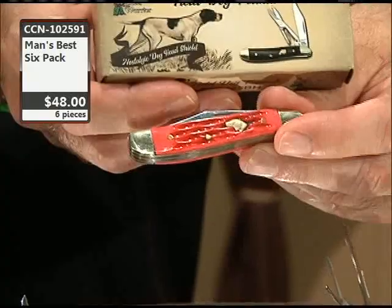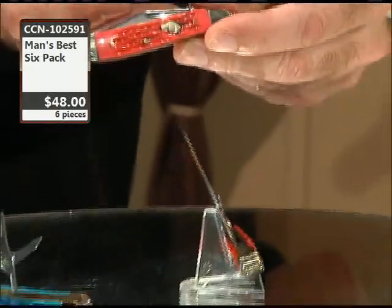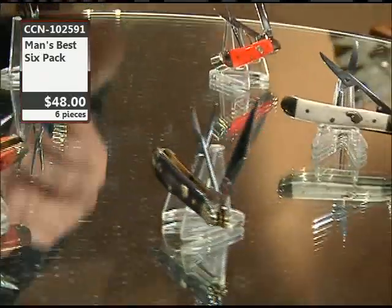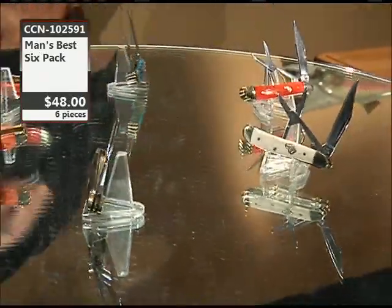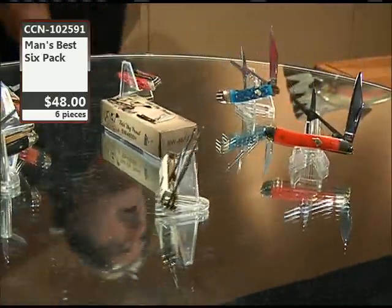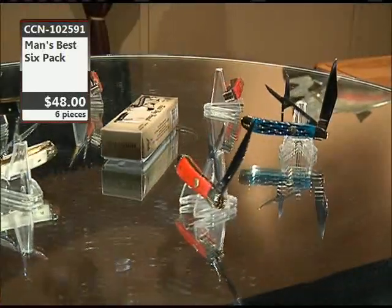Field dog peanut for the bird hunters. Look at that. $8 a piece. These are the only 6 handles that have been done. That is a very, very neat item. That would be an excellent Christmas gift as well. 102,591 for all of those at only $48.